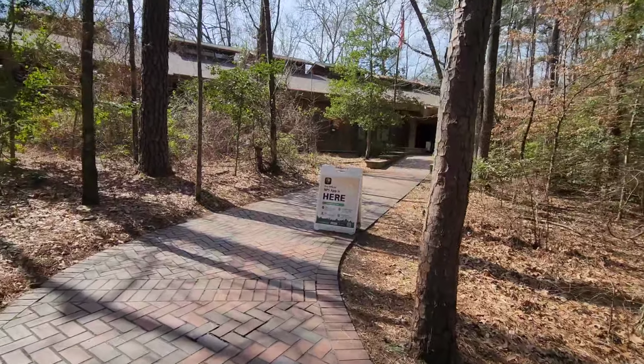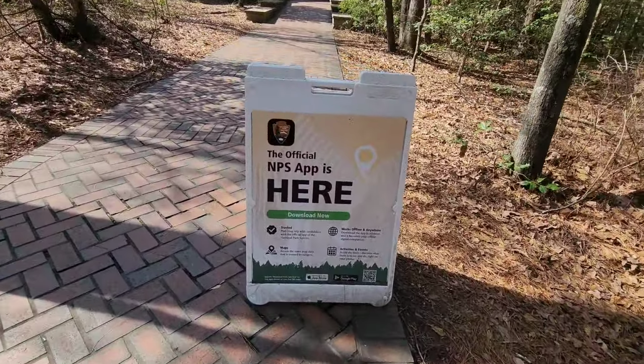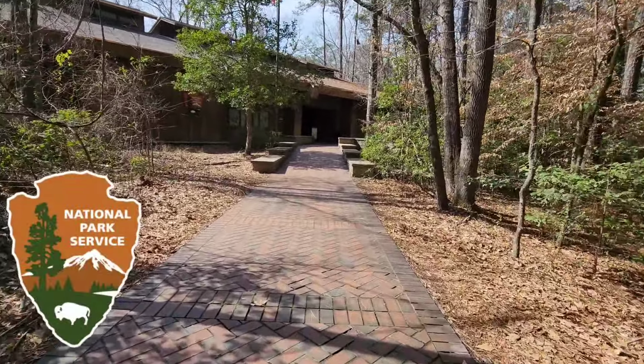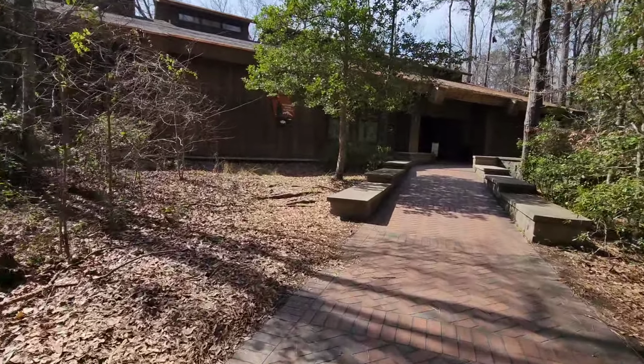We are walking up to the visitor center, and it looks like the National Park Service has a new app that you can download on your phone. Congaree National Park is free to visit, but make sure you come early because it's definitely crowded on weekends.